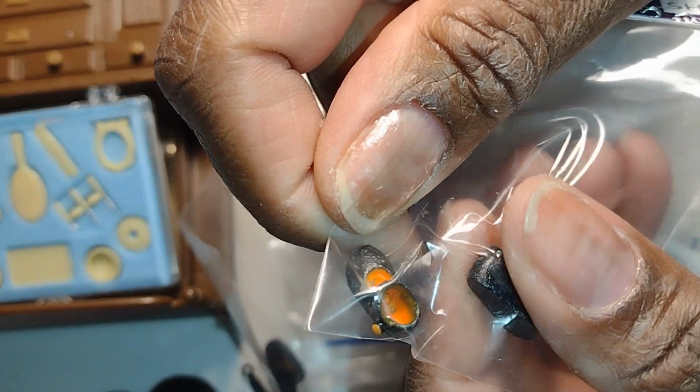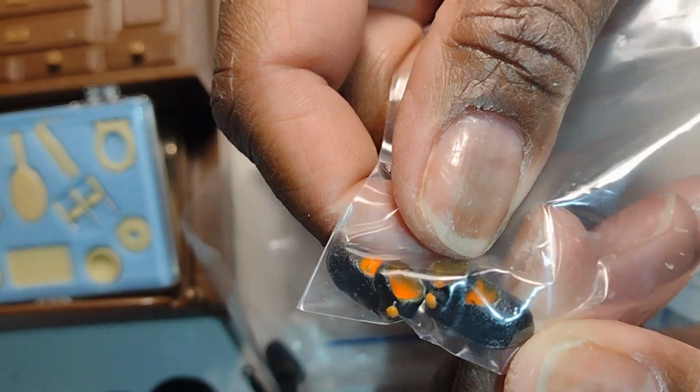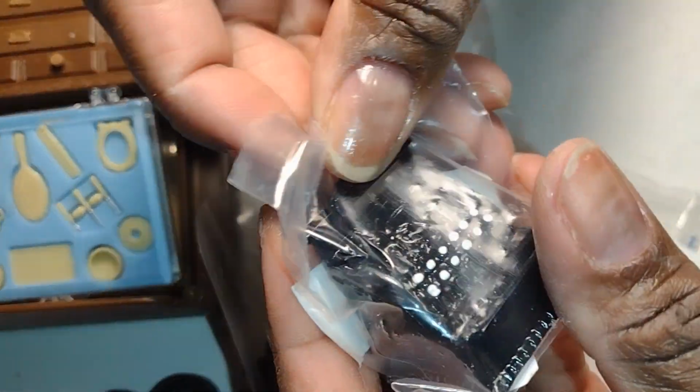Now these are some little Mary Jane shoes, little shoes for little girls with the strap. I thought they were adorable, very cute, very delicate, and I think they'll look really good in the girls' room.